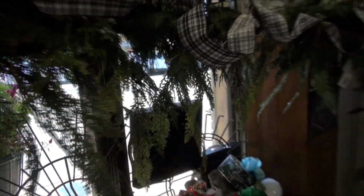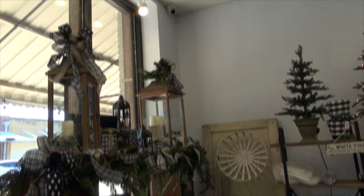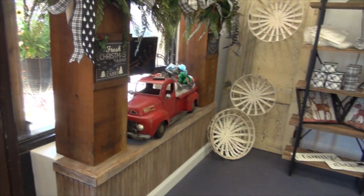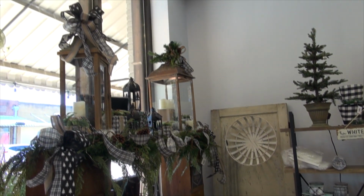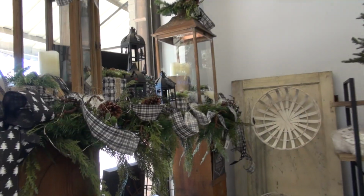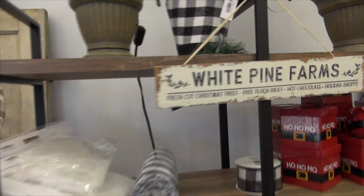Okay, I just wanted to give you a quick look at this one display in the Trendy Tree store. And if you're ever in Northeast Mississippi, we hope that you'll drop by and visit us. Now, the store doesn't have everything that's available on the website. It just has mostly seasonal decorations. But we would love for you to visit, and you can find all these items on our website, www.trendytree.com.